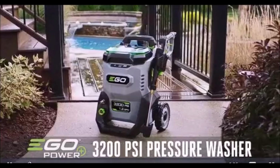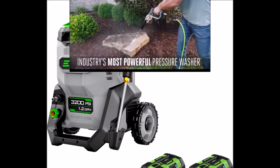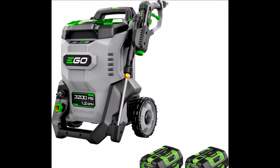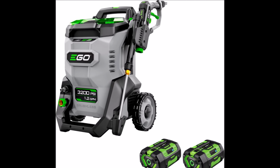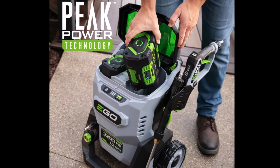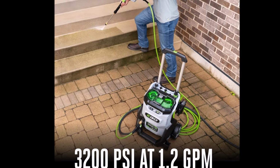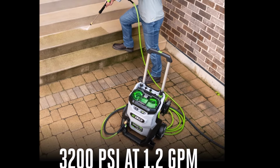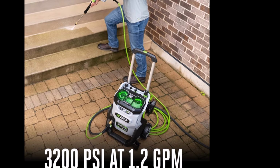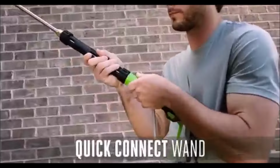Number 10. The EOPOWER 3200 PSI 56-volt lithium-ion cordless pressure washer is a powerful cleaning tool equipped with peak power technology, combining the output of 2 56-volt lithium batteries for up to 3200 PSI at 1.2 GPM, up to 2.0 GPM. It offers 3 modes: ECO, High, and Turbo, with a wand-integrated display for battery status.